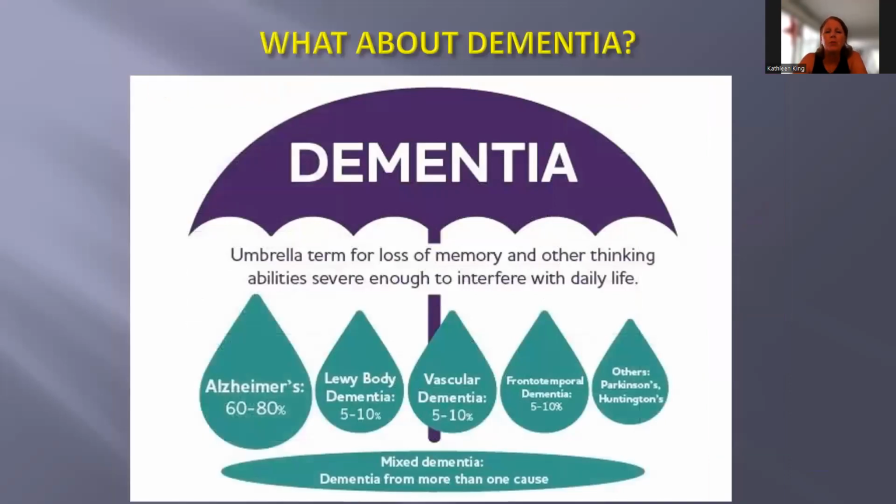What about dementia? So dementia is an umbrella term for loss of memory and other thinking abilities that's severe enough to interfere with daily life. So you forget how to button your shirt, right? You forget how to brush your teeth, or you don't ever remember to brush your teeth, or you never remember if you brushed your teeth or you didn't brush your teeth. That we start getting pretty concerned about, because at some point that's going to be an issue.